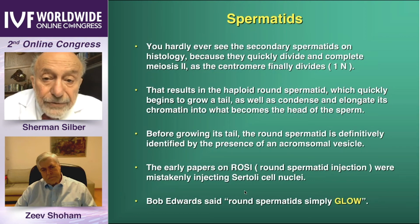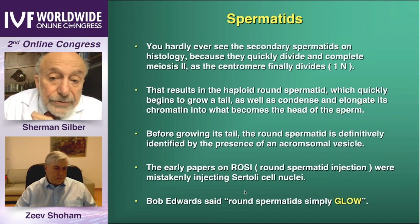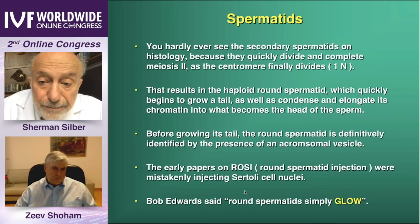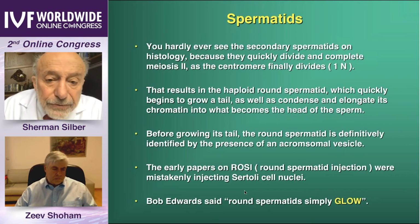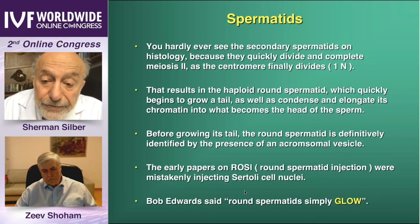So we hardly ever see secondary spermatocytes on histology because they quickly divide, completing meiosis II, as the centromere finally divides and becomes 1N. That results in a haploid round spermatid, which quickly begins to grow a tail, as well as condense and elongate its chromatin in what becomes the head of the sperm. Before growing its tail, the round spermatid is definitely identified by the presence of an acrosomal vesicle.